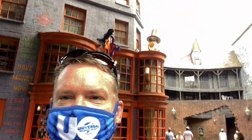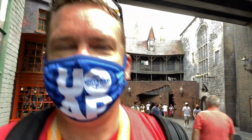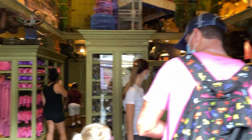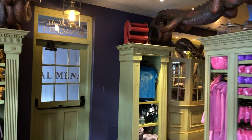Weasley's Wizarding Wheezes is the store directly behind me right now. General merchandise. To the right over here is the Magical Menagerie. That's where you find all your animal-related items, stuffed animals. There's some general merchandise as well.